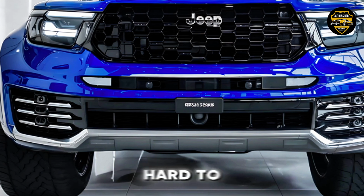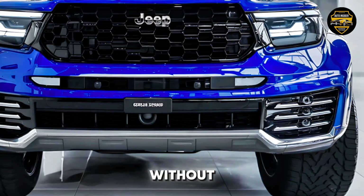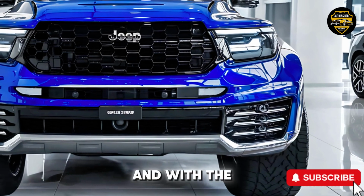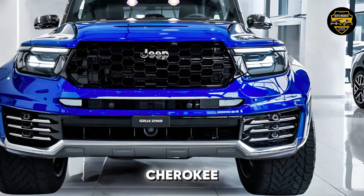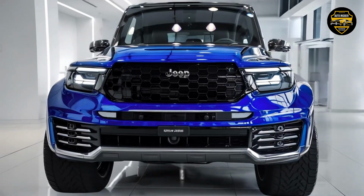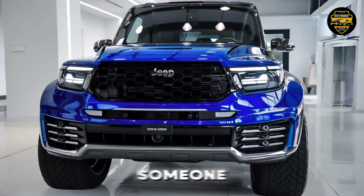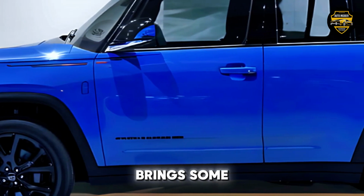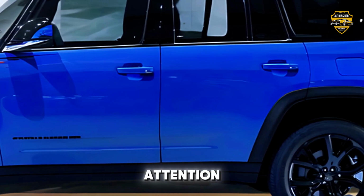Jeep has been working hard to prove that you can go green without giving up the grit and capability that made the brand famous. And with the latest iteration of the Grand Cherokee 4xe, they've sharpened the formula even more. Whether you're a longtime Jeep fan or just someone looking for a versatile, eco-friendly SUV, this model brings some serious upgrades that are worth your attention.